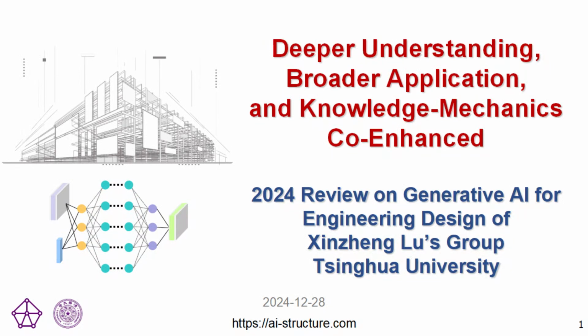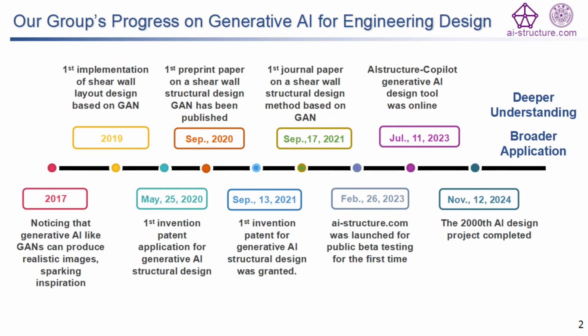Deeper understanding, broader application, and knowledge-mechanics co-enhanced. 2024 review on generative AI for engineering design of Xinjing Lu's group. Since we first achieved the use of generative AI to arrange shear walls in early 2019, 4 to 5 years have passed in the blink of an eye.